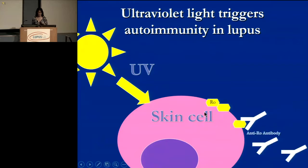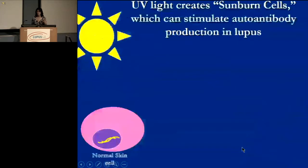Well, the problem is in lupus, you have these circulating antibodies. And these antibodies are against not infections, et cetera, but against self. And so the antibodies bind to some of these proteins that are normally hidden nicely inside the nucleus, but now are sitting on the surface of the cell waiting for the cleanup crew to come. But instead, the immune system is seeing it. And so that creates a cascade of inflammation that leads to the skin cell destruction, and also to production of more antibody.